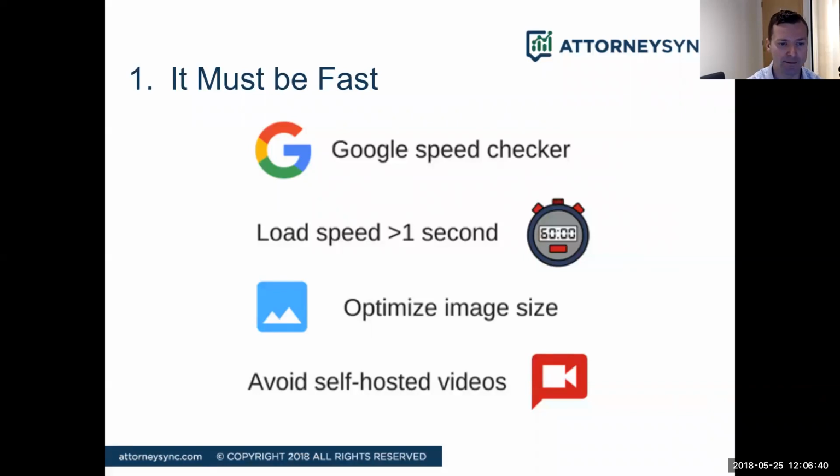At the root of all of this is choosing good hosts. Hosting is not the place to cut costs, in my opinion. We're big WP Engine fans, and it goes a long way to help speed when you're using a hosting environment that is really focused on speed. I think speed is one of those things that people overlook. They just don't think about it that much.